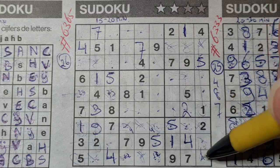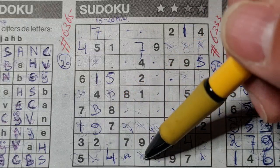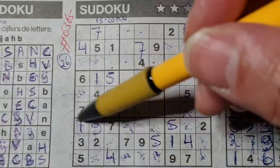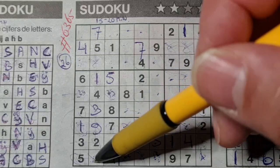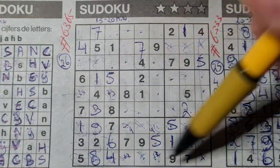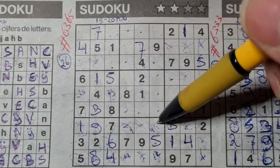Now, 1, 2, 3, 6, and 8 are missing. 2 missing numbers in this big square. 6 is missing. 7 and 8 is missing. 6 and 8. We have 8 in the third column, no 8 there. 8 should be here, and 6 goes there.